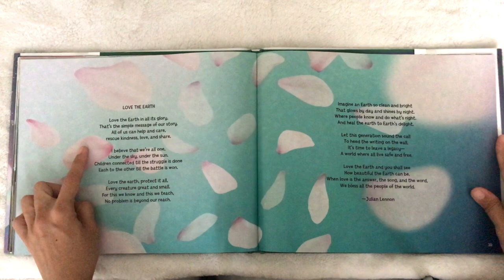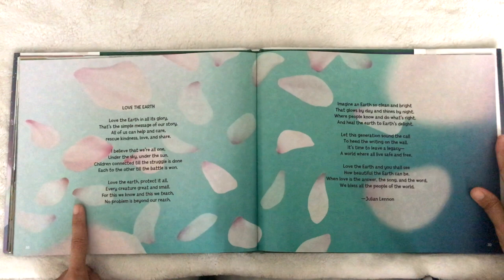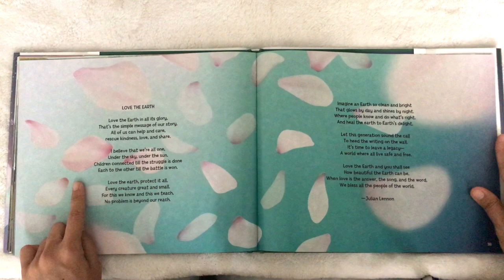All of us can help and care. Rescue kindness, love, and share. I believe that we're all one. Under the sky, under the sun, children connected till the struggle is done. Each to be other till the battle is won.